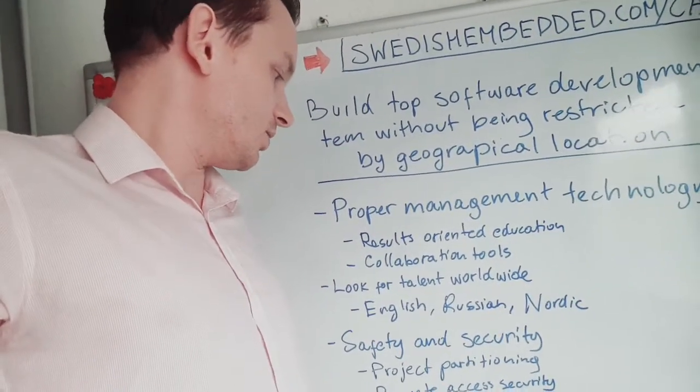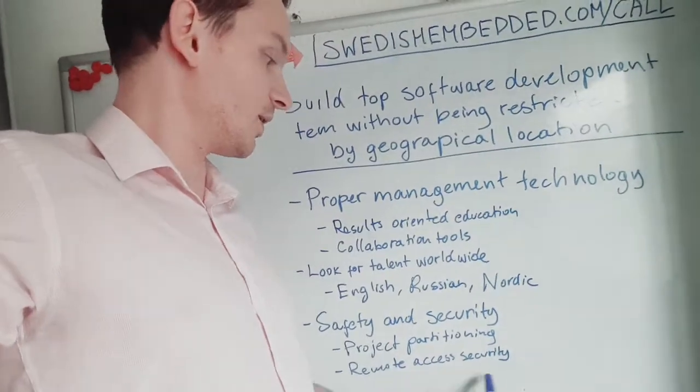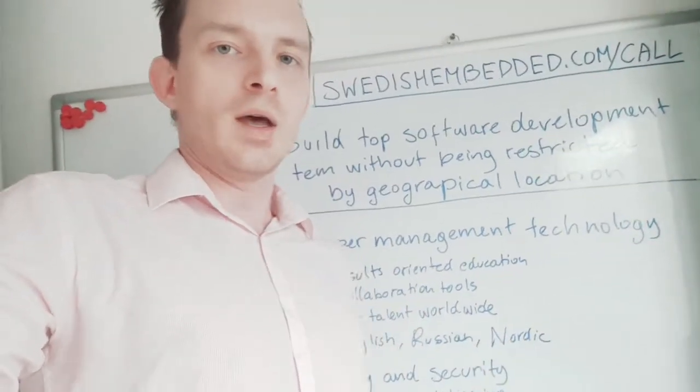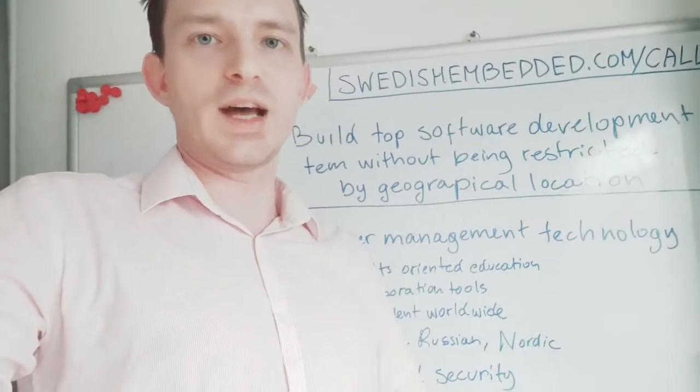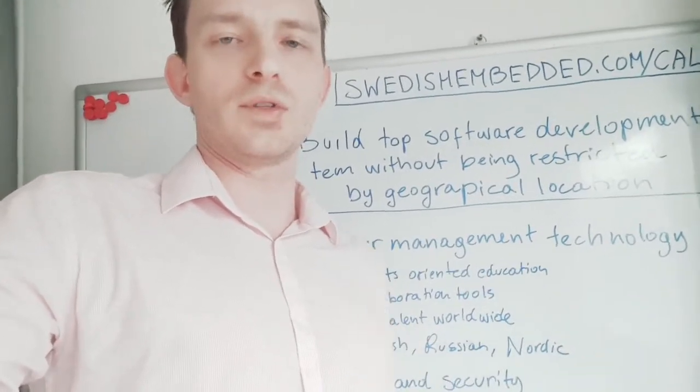And you need to look over your access security so that you know exactly who is accessing what, and understand who has the access rights to what part of the source code.